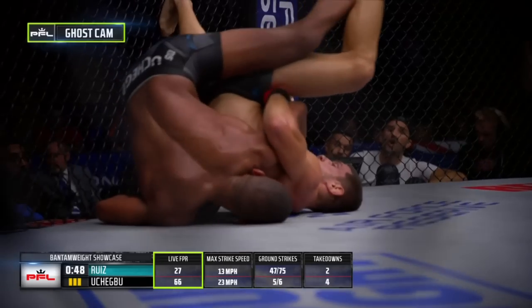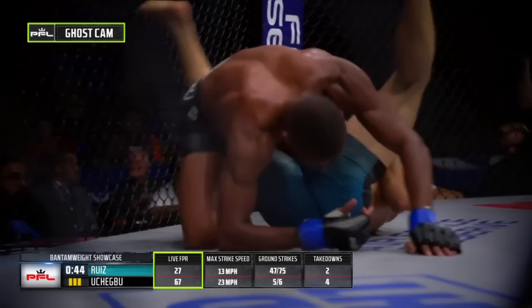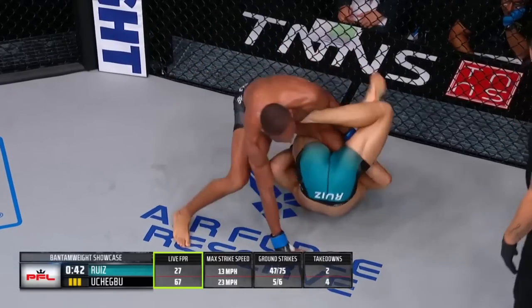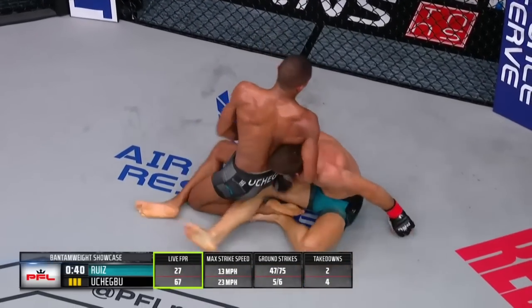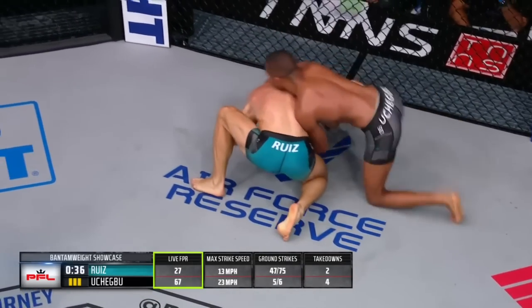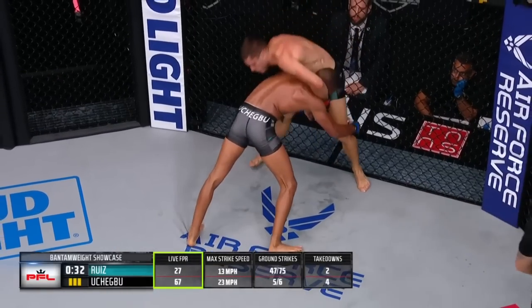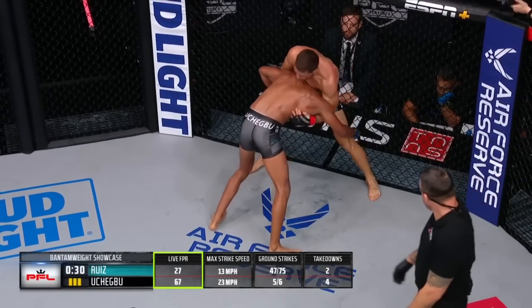He's going to lose it now. He's trying to go to that crab ride. Ruiz trying to attack that leg. Nice spin out by Uchegbu. Gets on the neck temporarily, but Ruiz scrambles back to his feet. 30 seconds left in the round.